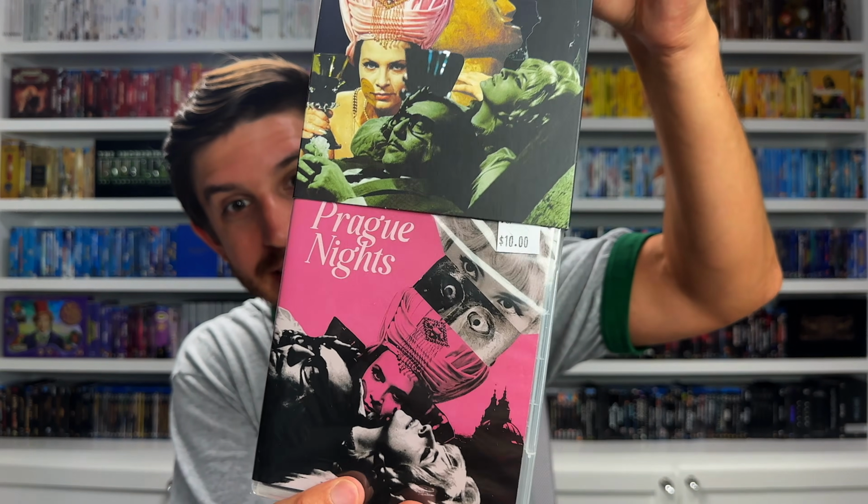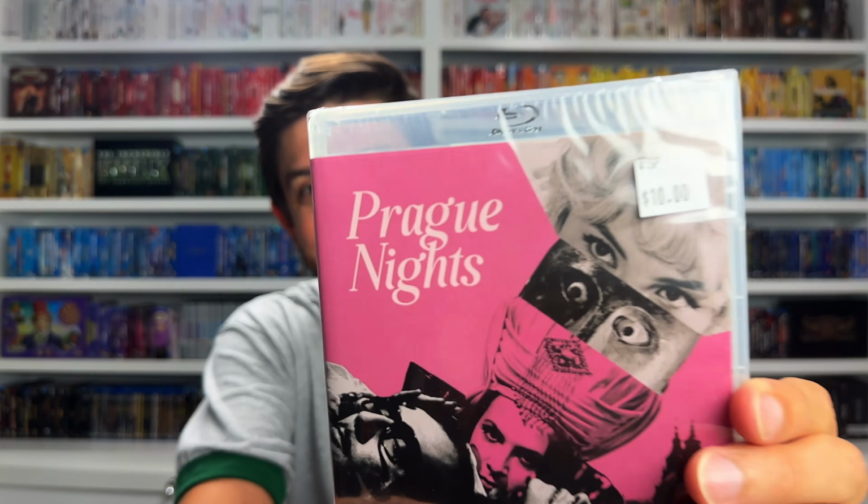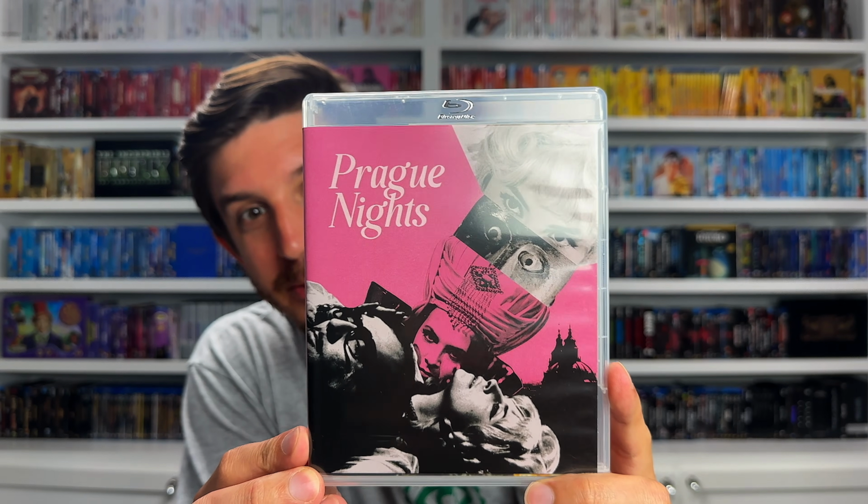Really appreciate this. These are still sealed. I am going to open it up because I have no intention of selling these. I want to watch them myself. $10 says right there on the front. Crazy. I'm especially excited to check out this first one, Prague Nights.